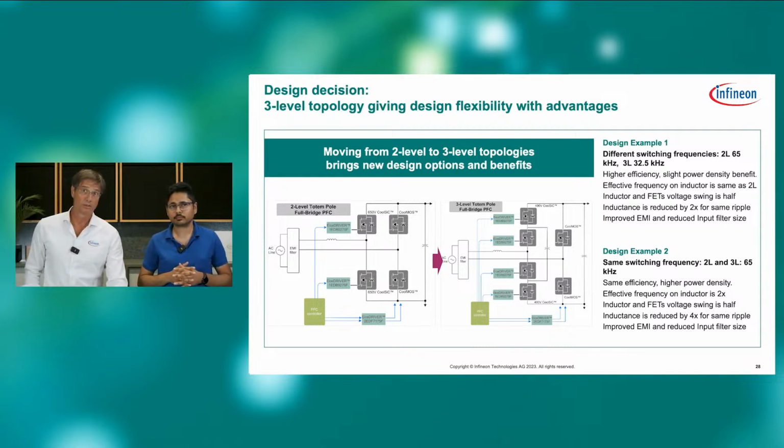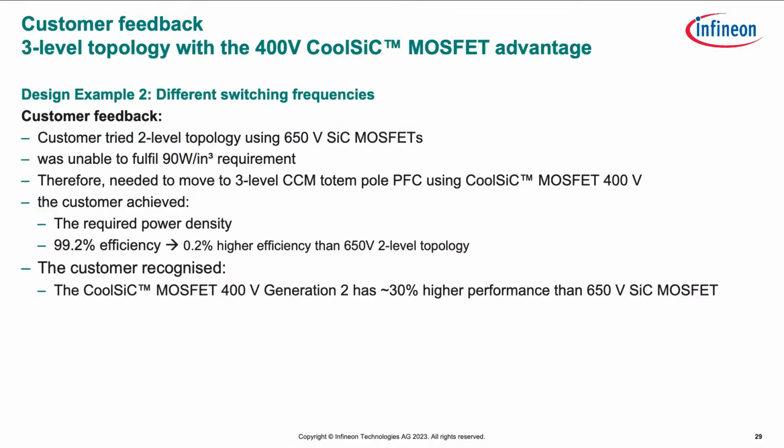Yeah. So what we saw coming from customer feedback is, when they were trying a 2-level topology using 650 volt devices and moving to a 3-level with the 400 volt devices, they were seeing an increase in the power density. So even with an increase in the number of switches, they saw a higher power density and they saw higher efficiency. So there's really a clear value proposition here, but the customer has to value this. There is additional complexity moving to 3 levels. This can't be ignored, but the customer needs to have that need for this value. Otherwise, we still recommend the 650 volt switches if the 2-level is enough. But we're driving for higher efficiency and higher power density. That's our goal here with the multi-level topologies.